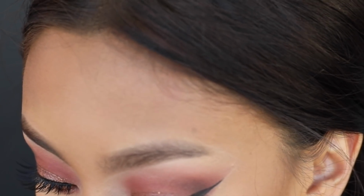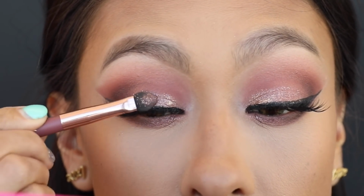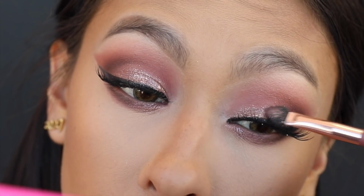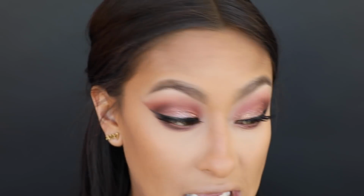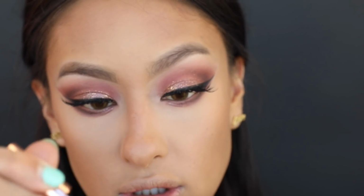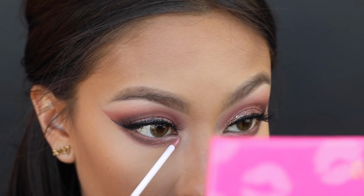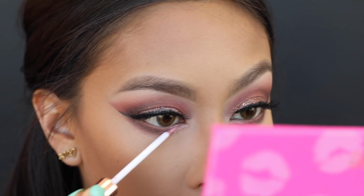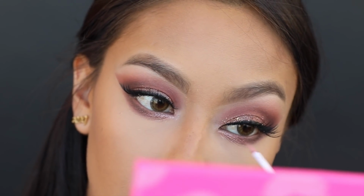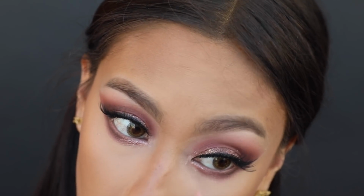And now we're gonna go back in the glitters. I'm gonna get Manifest again with my brush. And concentrate that. Then, even more glitter, we're gonna take the liquid liner glitter that's in there. What I like to do with this is I don't want to load the applicator. I wipe it off so it's a tiny little brush, and I am going to put this in the inner corner. Right here on the lower lash line and inner corner. This looks really beautiful on its own as well.